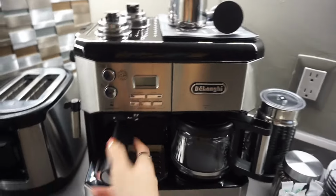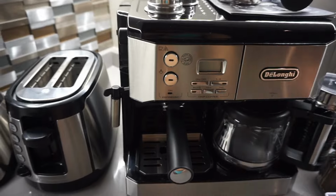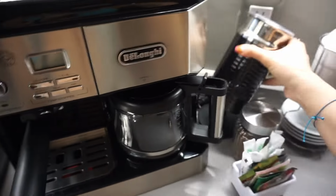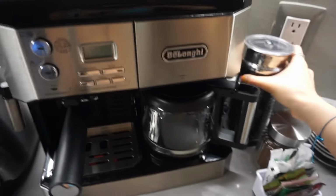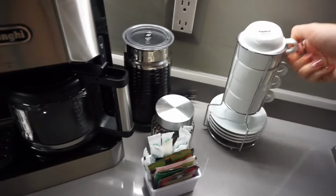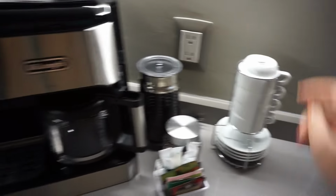And then a couple appliances. We have an espresso maker, but there's no beans, so I don't know why. These are plastic. Well, actually you can put the espresso in here. There's a little frother, that's nice. Some tea and some sugar. How cute are these little espresso cups. I don't drink coffee, but I will be having some tea in the morning.